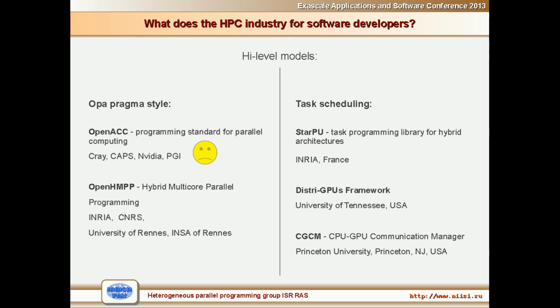So we are trying to promote and contribute to the second approach. Here one has to represent a full problem as a set of dependent tasks, or a dependency graph, and the rest is done by the scheduler: transfer overlap, load balancing, and so on.